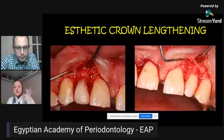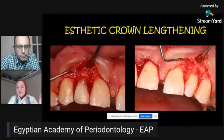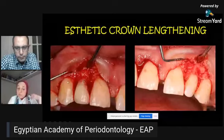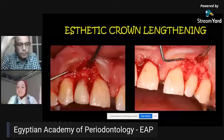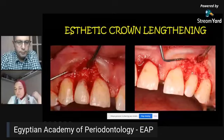So maybe we can tell our friends in the prosthetic department, whenever you are going to place a crown subgingivally for maybe fracture reasons, caries reasons, or maybe for aesthetic reasons, you have to probe to know your sulcus depth and to know actually where the bone is, so that you avoid violation and inflammation around the margin of your restoration. On the other side, you can see that also the bone is almost on the cemento-enamel junction, or maybe 1 millimeter apical, which was not enough.